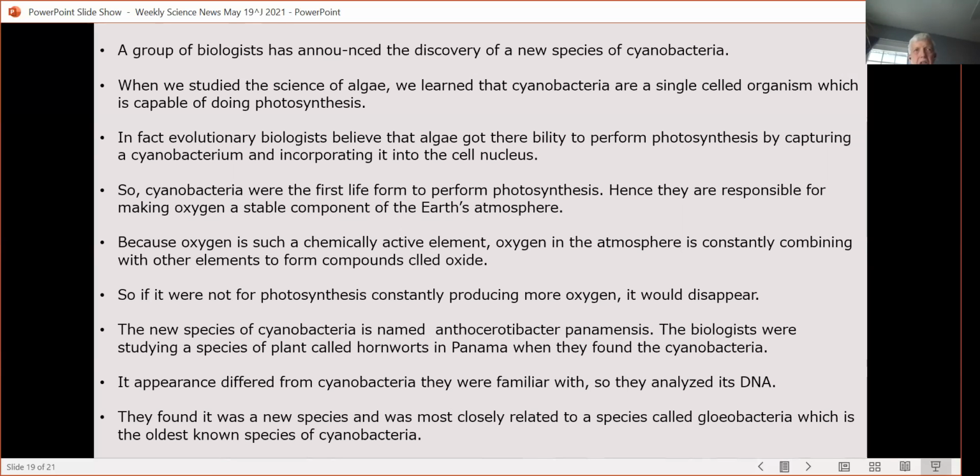And as such, if you go someplace where there's no oxygen and you take a jar of oxygen along with you and you open the jar and the oxygen comes out, then what's going to happen is it's going to find some other element to combine with. And after a short while, there won't be any free oxygen anymore. It will all have combined with other elements and formed oxides.